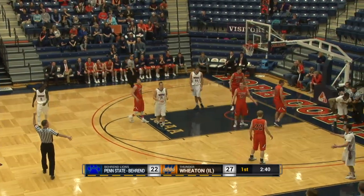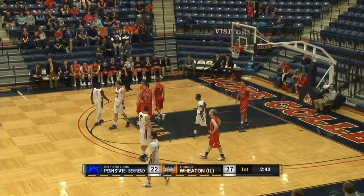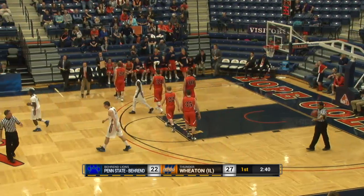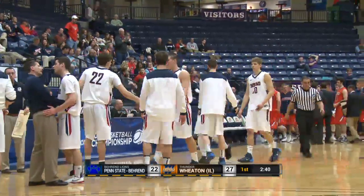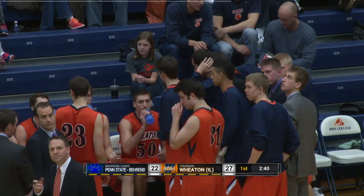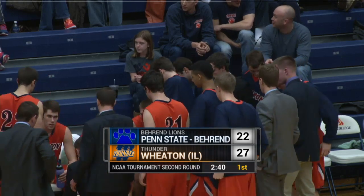Pulliam drives the lane. He's going to get a foul call on the ground. I think for Penn State, that's got to be one of the last times you try and double Peters, as he showed twice in that possession, getting over the double team, finding the open man. Obviously with a double team you're going to have one man wide open. Right, 3 assists. He's got 7 points to go. That's Peters. We have a 5-point Wheaton advantage with 2:40 to play. We'll be right back here with some more action after the break.